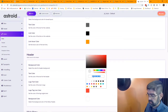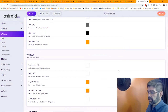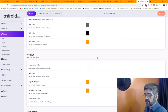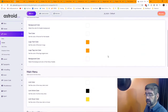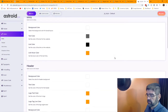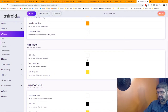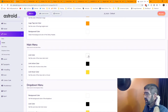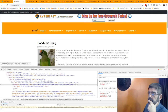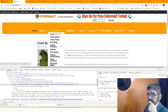Okay, and yeah, some of the other Asteroid templates have themes. You can just go and select what you want to be the primary color, secondary, or actually, I could change all the reds to that. Now when someone hovers over a link, the link color in the main menu is white. And right now when someone hovers over it, it goes yellow. I can live with that yellow, I think.